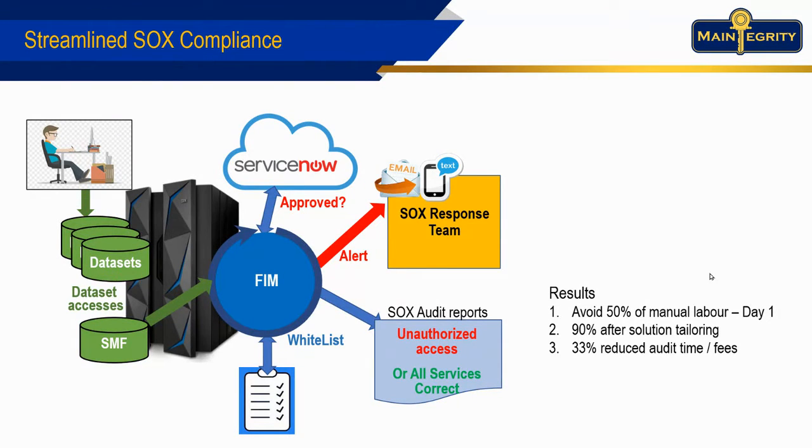If a change record is found, we note it and continue. When a change is detected that doesn't have a corresponding change request, FIM Plus sends an alert to the SOX team. On a regular basis, a report is produced that correlates the changes detected along with the change request that approved the change. In the case where there is no change request, a report indicating these along with how the event was resolved can be automatically produced.